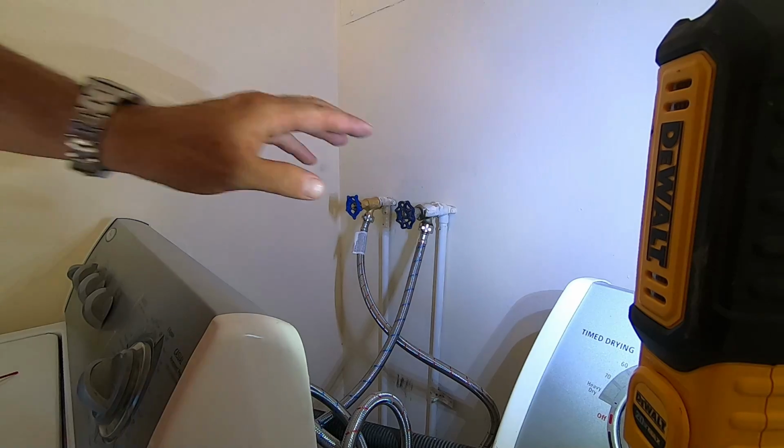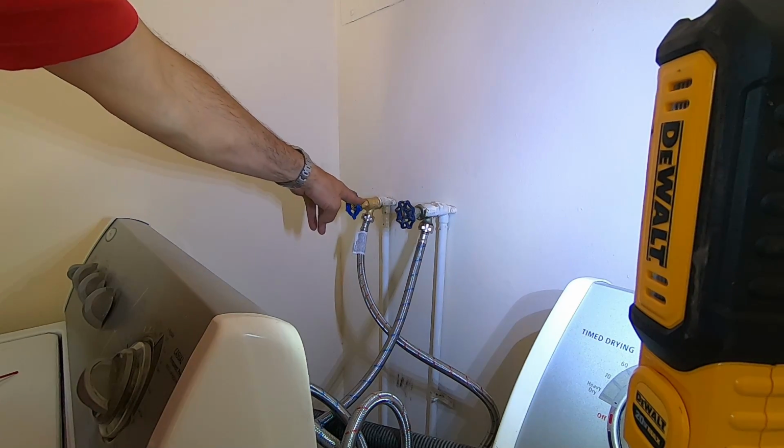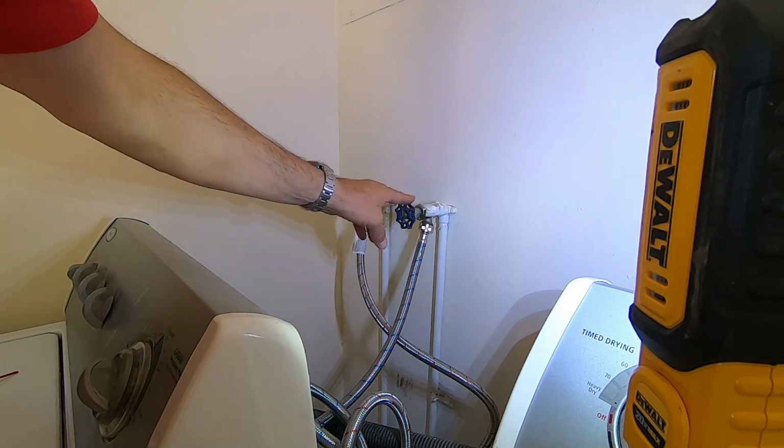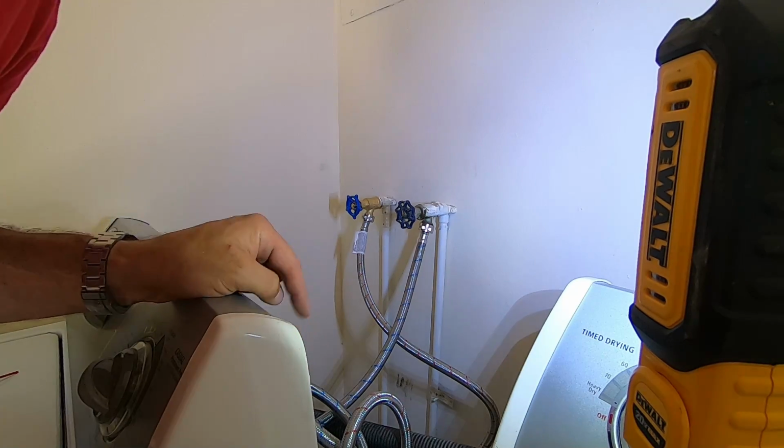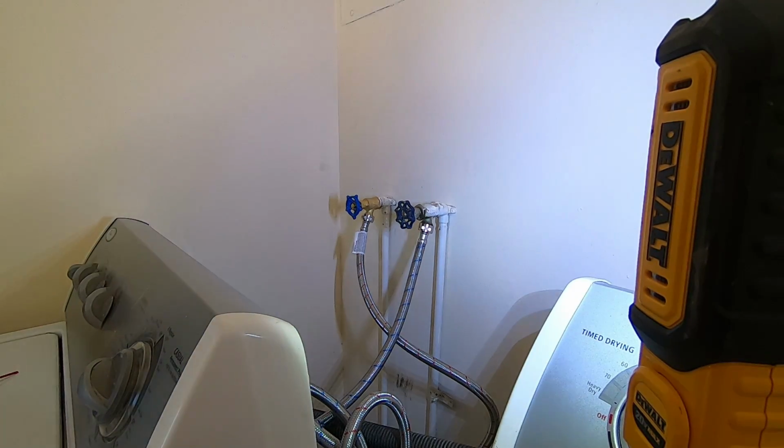Alright, heading back to the crawl space. Going to keep these off till I come back up. When I come back up, I'll turn them on slowly, test for leaks. I still got some water on the floor I got to wipe up.